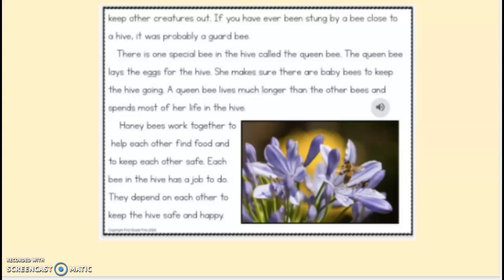There is one special bee in the hive called the queen bee. The queen bee lays the eggs for the hive. She makes sure there are baby bees to keep the hive going. A queen bee lives much longer than the other bees and spends most of her life in the hive. Honeybees work together to help each other find food and to keep each other safe. Each bee in the hive has a job to do. They depend on each other to keep the hive safe and happy.